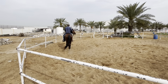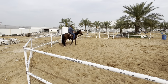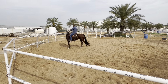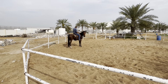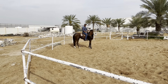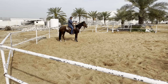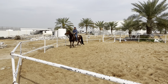Okay, going to straighten her out a little bit here. Let her walk straight if I can. There we go. Again, baby steps here. Good girl. Bend her. No legs. She should understand this means flex. Flex. Just giving her that time. She's still putting a little bit of tension in that rope. Good. Okay, feeling good here.